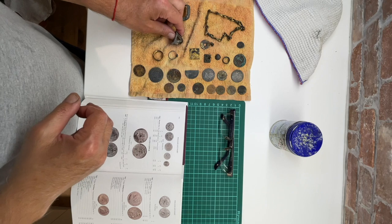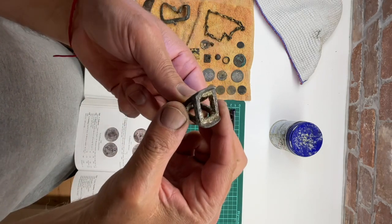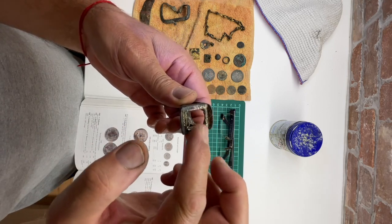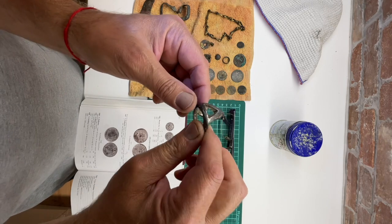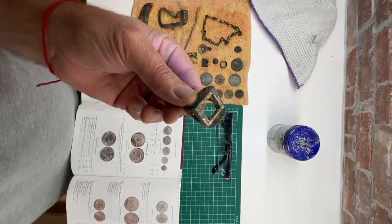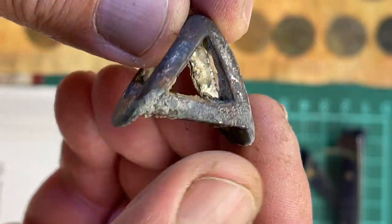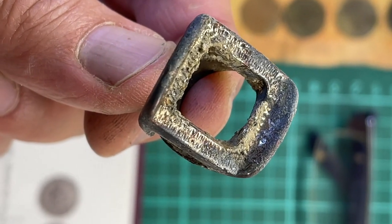And the other object was actually a ring, but it's a very modern costume design ring, so a stone or something would have been up in here. So it's a modern ring, as you can see. So it's pretty modern costume design.